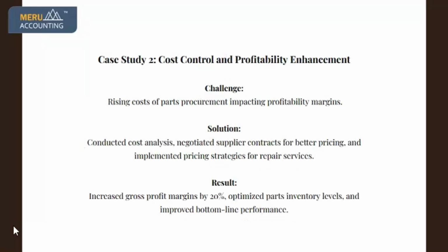Here we have another powerful case study, this time focused on cost control and boosting profitability. A company was facing rising costs for parts which were cutting into their profit margin. So they needed a solution fast. Our team jumped in and conducted a thorough cost analysis. We also negotiated better supplier contracts to get lower prices. On top of that, we worked on implementing a smart pricing strategy for their repair services. The result is a 20% increase in gross profit margin, optimized part inventory and a significant boost to their overall financial performance also. So when you tackle costs strategically, profitability follows.